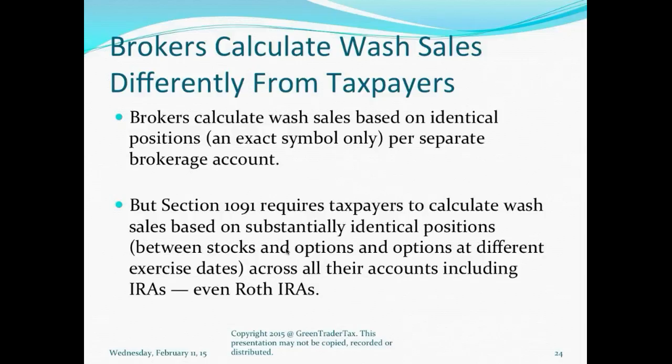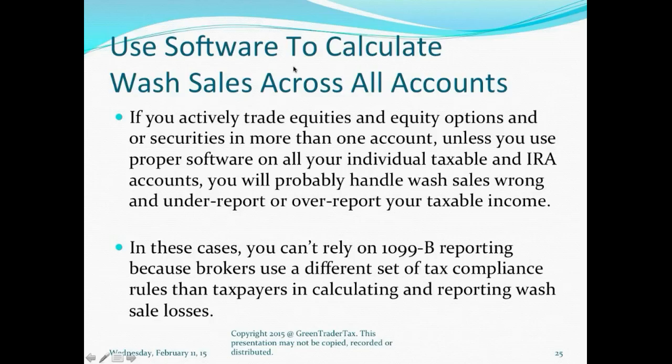Now, this year, it's going to seem like a big disconnect because options are reported for the first time on 1099-Bs. So if you trade Apple stock and Apple options, your broker's not going to show a wash sale, but you have a wash sale, and you may have it with other accounts. So there's a big mess this year. Let's go to the next screen.